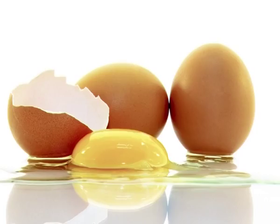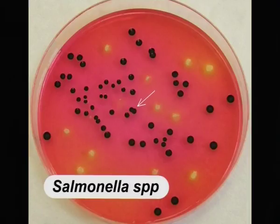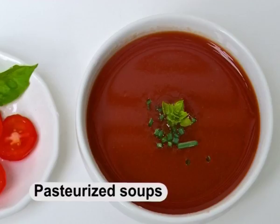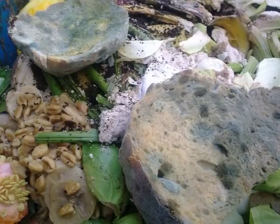Egg products like yolk, whole or white are treated to heat temperature to kill Salmonella species. Next is pasteurized soups. There are many heat resistant bacteria that do not get eliminated during pasteurization. Hence, niacin is used in pasteurized soups for preventing or delaying the cycloduric activities of food spoiling bacteria.